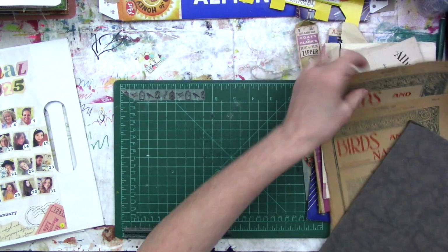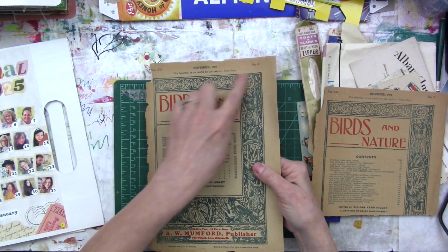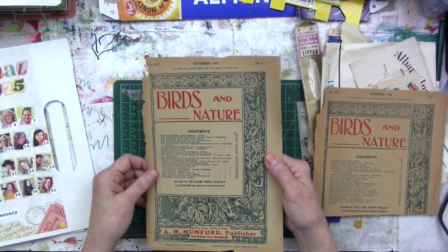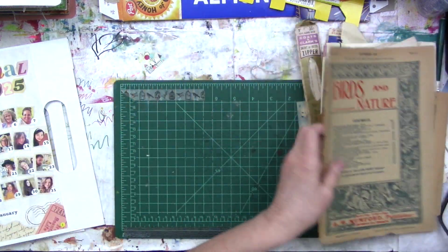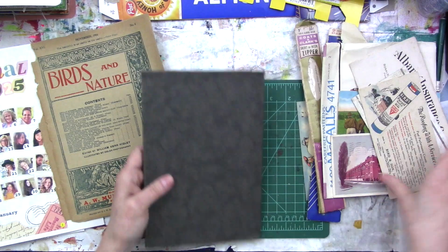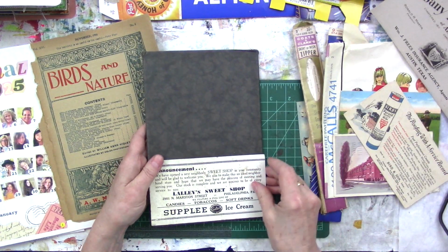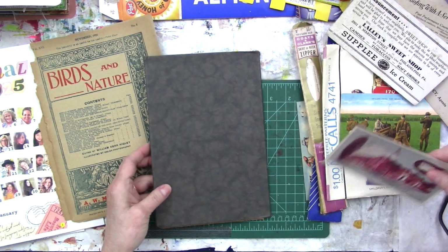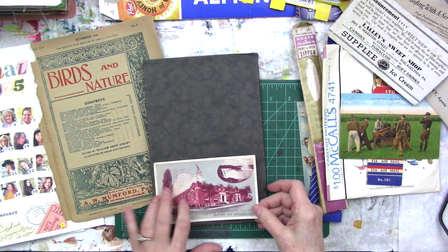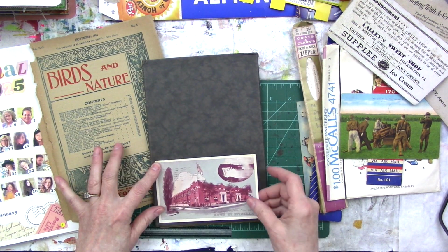I could put one of these. Oh, look, it fits just right. That is a good sign it needs to be there. I'll have to do that carefully because these are so incredibly crumbly. I could put, that's too big, but it's not quite right. Those are a little bit big. Maybe some postcards on the back. I could put them where you can flip them and see.